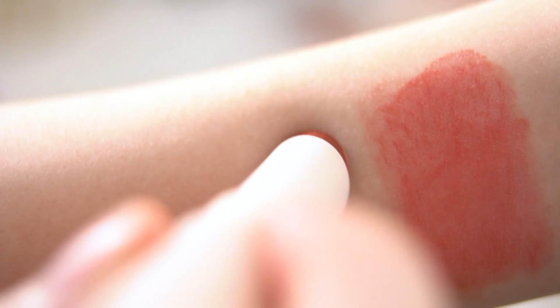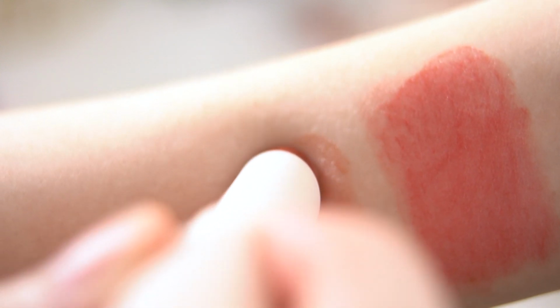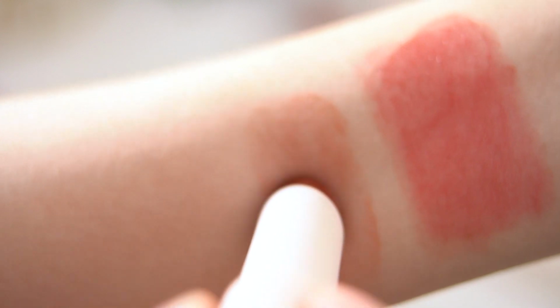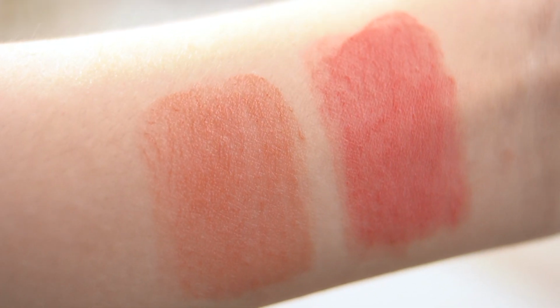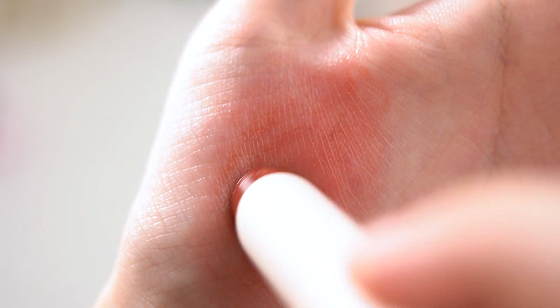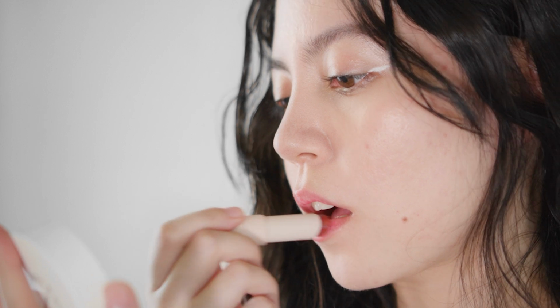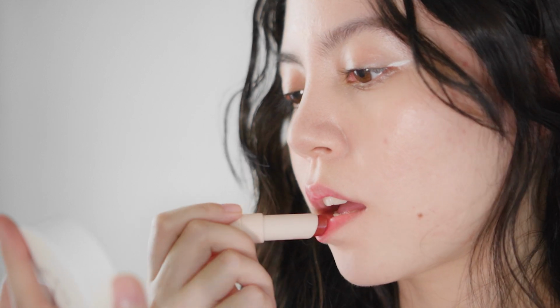Next, we have Weekend, which is a peachy coral shade. It's not as opaque as Cozy on first swipe, but still very buildable. It just takes a few more swipes to really show that color. On the lips, the peachiness isn't as pronounced, it's more like a muted version of Cozy.